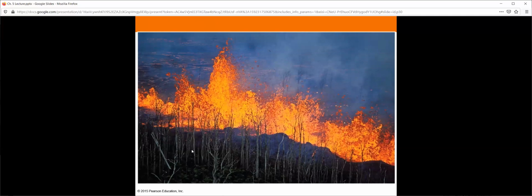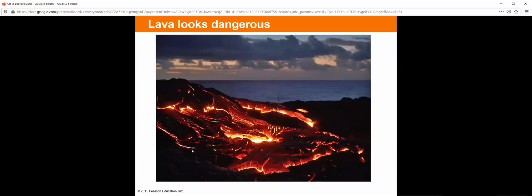This seems big and deadly and explosive, but it's not so much taller than those trees, right? We're not talking about a volcanic eruption that's going to affect much beyond its initial surroundings. And when this lava hits the air, it cools, it solidifies, and the next time lava comes up, it builds up on top of it, creating this large shield. Again, it looks dangerous only if you fall in it.